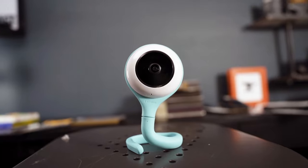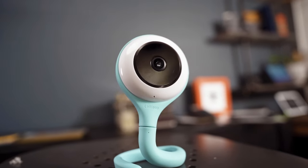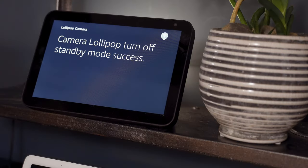So the next smart Wi-Fi baby monitor we're going to look at is the Lollipop Cam. There are a couple of Alexa-enabled skills that the Lollipop has. One of them is to play music. Another is to play sound. You can turn on and off standby mode. Alexa, ask Lollipop to turn off standby mode. Camera Lollipop, turn off standby mode success. Yes. And you can turn on and off a private connection.